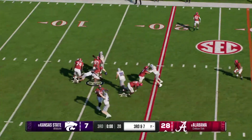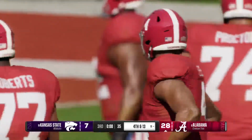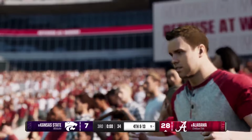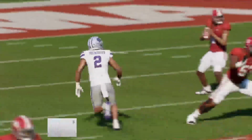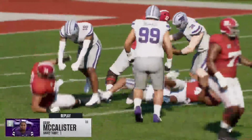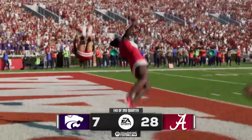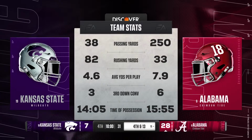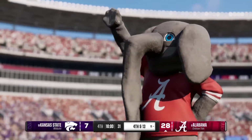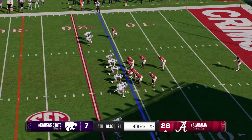On 3rd down, he'll try to pick it up through the air. And the heat was all over him, and that's the way the 3rd quarter will wrap up with a big sack. So Alabama takes the lead into the quarter break. They built a comfortable lead after 3 quarters of play. Let's take a look at how we got here. Just about ready to go in the 4th, and we'll see if any drama can be mustered. Alabama will bring the punt team on the field.